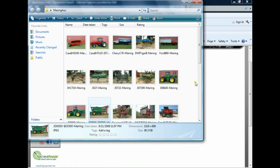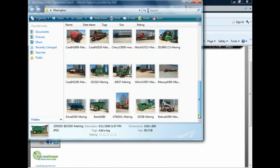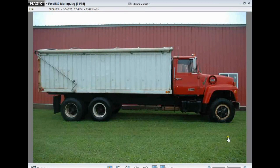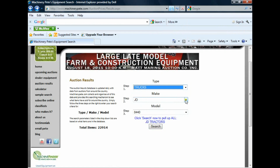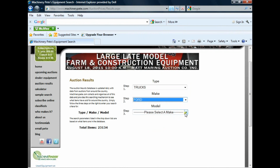There were two trucks on the auction yesterday that really caught my eye as well. Let me see if I can find a picture for you here of the trucks. Let's see. Here was one, a Ford 880. Now this truck yesterday was a 1974 model, twin screw grain truck, and it brought 17,500. Now if we look at Ford 880s in our auction results here at machinerypete.com, we are going to see that that again is right towards the top of anything we've seen sold at auction.